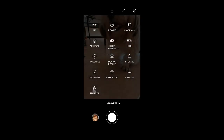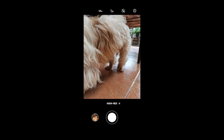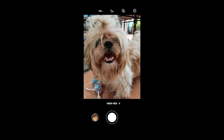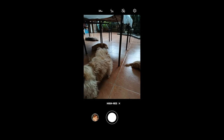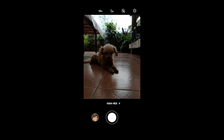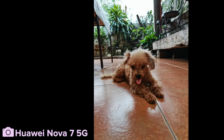And of course, the high-res mode that produces 64 megapixel photos, because the main shooter on this phone is 64 megapixels. Thing is, phones like this usually use pixel binning to take smaller but better shots. As you can see here, I have a 64 megapixel sample, which means it's a bigger photo if you ever print it out to size. On the other hand, this is a normal shot, a smaller one, although it used pixel binning to enhance the photo, and you can see that it does look better.